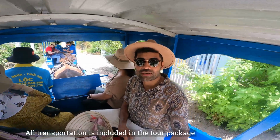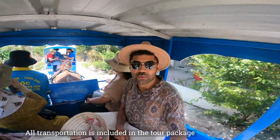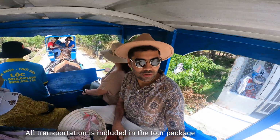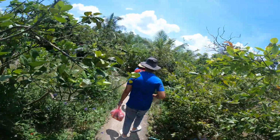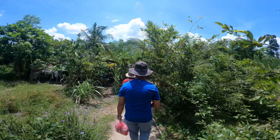So we are on a horse cart right now, going through Mekong village. So just freshened up again with some nice coconut. Now we are headed for the boats, and that's where we're probably going to get the Mekong River cruise, the iconic river cruise. That's what we're here for. There's a small trek all the way to the boat.